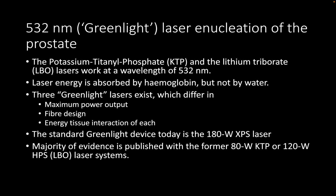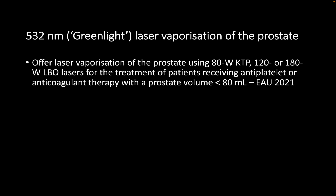What other possibilities are available for vaporization? The Greenlight laser, and that uses a KTP laser, which comes in a wavelength of 532. It's different from the Holmium laser. It is absorbed by hemoglobin, whereas the Holmium laser is absorbed by water or saline, and it has a vaporization or tissue effect of 1 to 2 millimeters. The disadvantage is there is no resectable tissue available for histopathology, but it does have less perioperative morbidity, such as blood loss, hospitalization and catheterization time, with comparable effect to bipolar TURP.